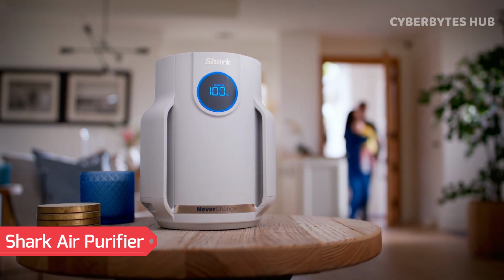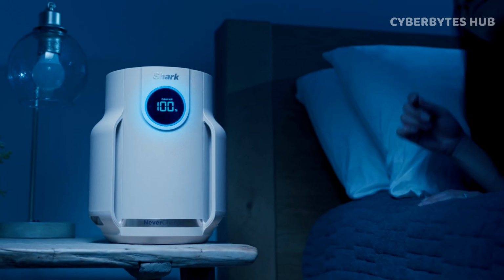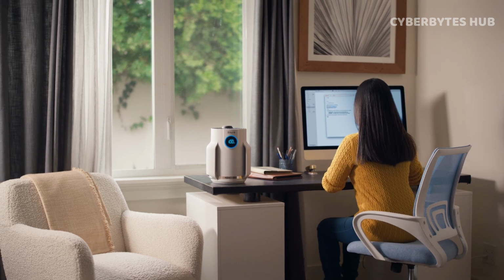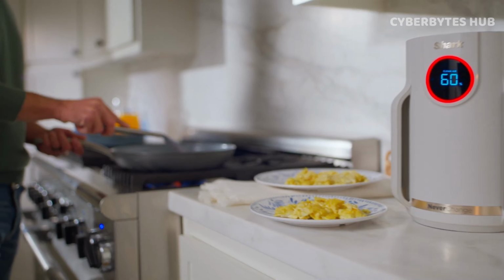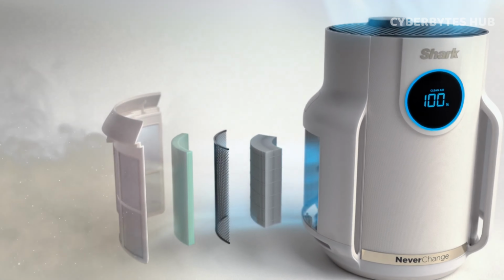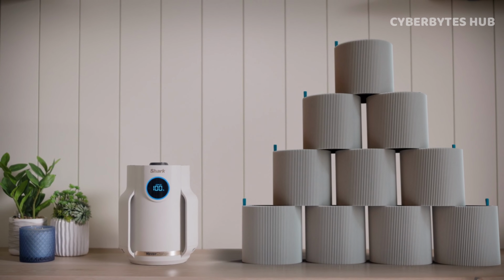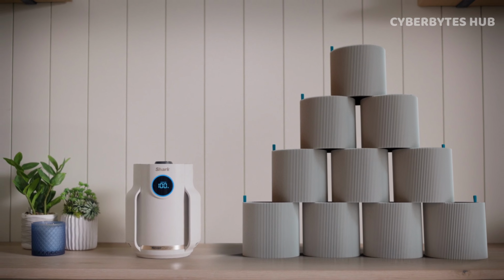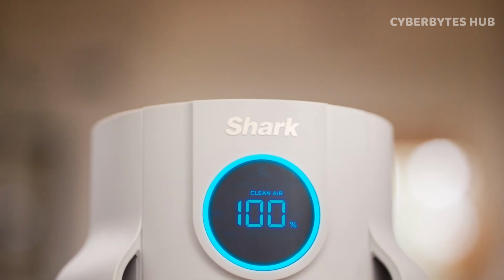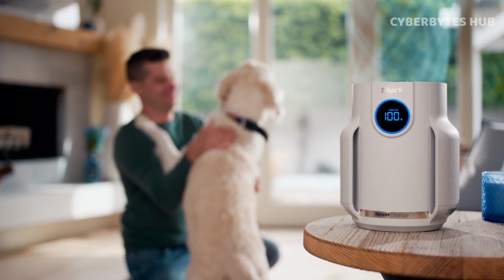The Shark Never Change Compact Pro, a sleek and powerful air purifier built for everyday peace of mind. With CleanSense IQ, you don't have to guess if the air is clean. The built-in display shows your real-time air quality as it improves. Its PureShield filtration system goes beyond HEPA standards, capturing up to 99.98% of airborne particles like dust, smoke, and allergens. And thanks to Never Change technology, you won't need to replace filters for up to 5 years, helping you save around $150 over time. With odor neutralizer tech, it tackles bad smells while releasing a light, refreshing scent.